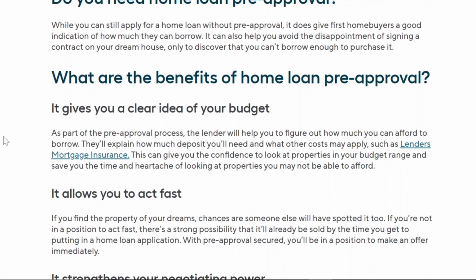As part of the pre-approval process, the lender will help you to figure out how much you can afford to borrow. They can explain how much deposit you will need and what other costs may apply, such as lender's mortgage insurance. This can give you the confidence to look at properties in your budget range and save you the time and heartache of looking at properties you cannot afford.